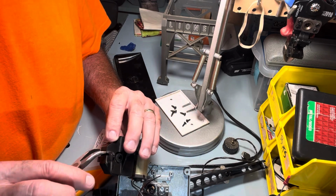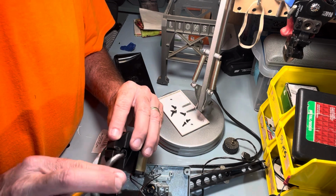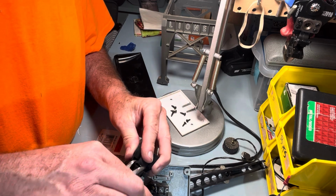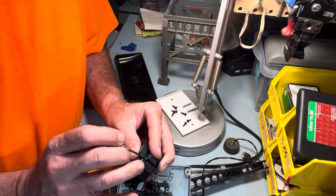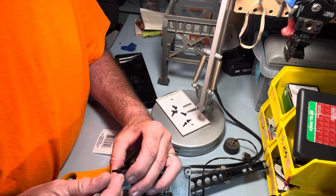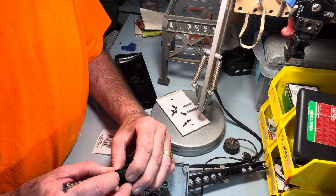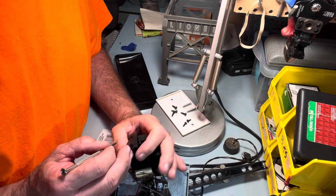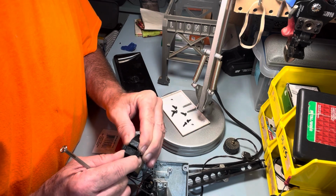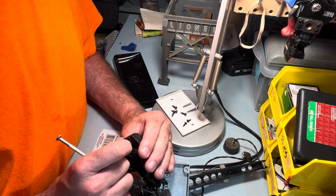I found that I need to use my little curved needle nose here to get them back into these slots. If you get one in right away, get that other one to bend over. Come on, baby. There again, the first one was a lot easier when I did this for the other side.